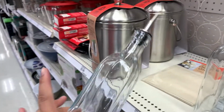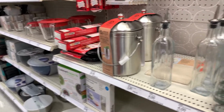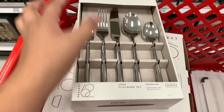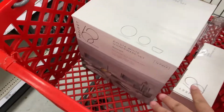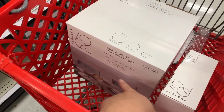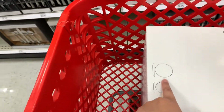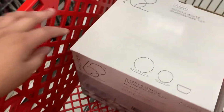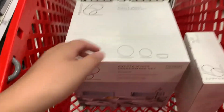So I want to get one of these for olive oil, like around the, how do you call this? Beside the, how do you call that? Burner, the stove. So I'm getting these. It's stainless steel flatware from Project 62, and it's a 20 piece. And then Mom found this box set, the dinnerware set, where it has really deep bowls and a good size of what's it called, Mom? Plates, yeah. So for $25, which is not that bad for a whole set. It just looks like that, it's really good. And they're dishwasher safe and microwave safe. That's all we want to know.